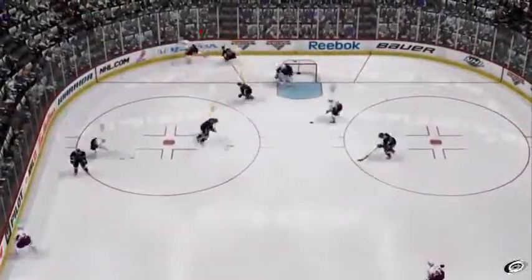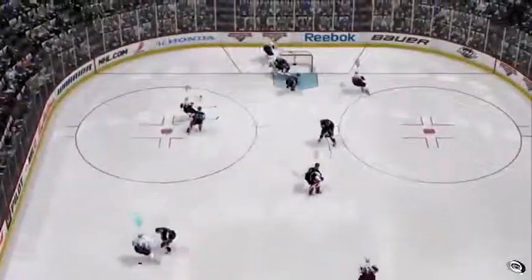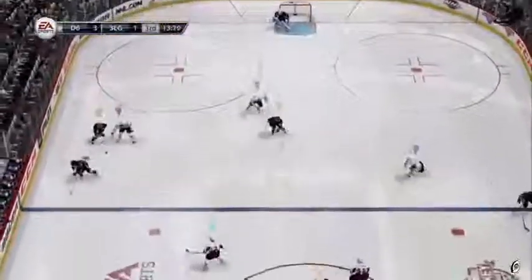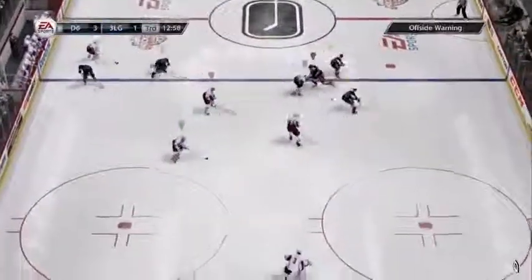To Black. Rabbit. Got the stick in, knocks it away. Offside.